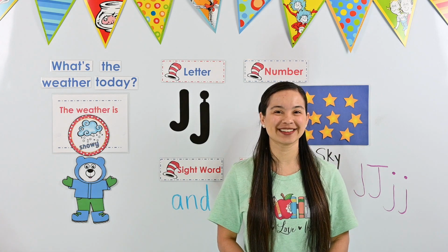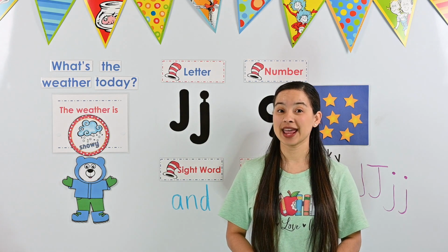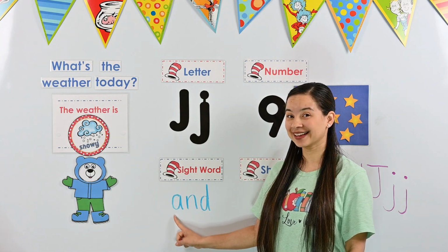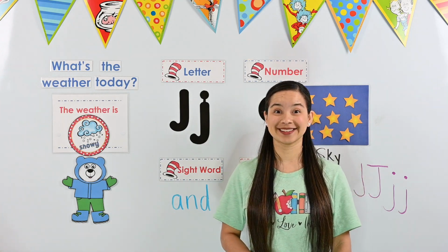Do you think you can do it? I know you can. Remember, the word and has the letters A, N, D. Ready? Can you find the word and? Can you circle it with your magic finger?